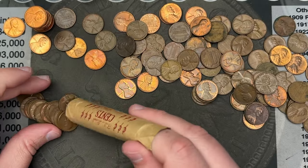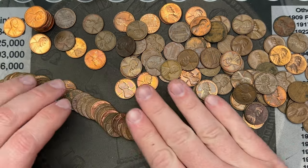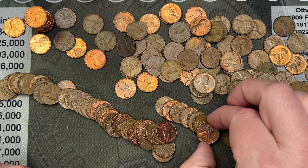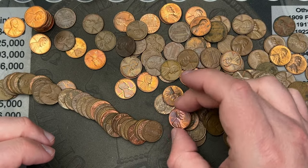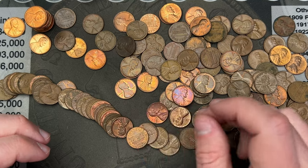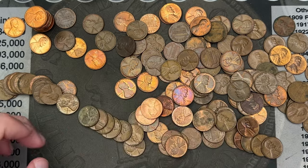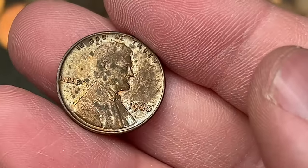All right. Let's see here. That looks like some brown cents. 59, 60 out of Denver's. 1960. Looks like a large date. 1963, 62 out of Denver. These have a lot of surface discoloration issues with them, so there's nothing fancy going on there. There's an 87 out of Denver, another 87 out of Denver. 60, 61. Looks like another large date, 1960.